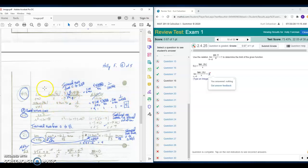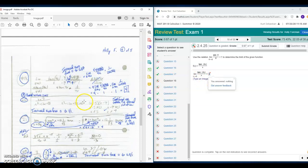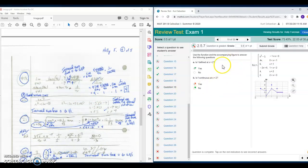But again, I felt like, okay, I think you pretty much knew what to do here, so I increased your score from 0 to 0.67. On 19, you didn't show me any work, and when I look at the problem, it's just graphing it, so I really can't increase the score because I'm not sure what you were thinking, but you got the first part right.